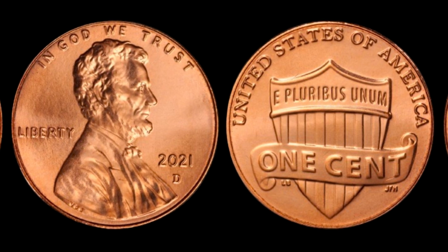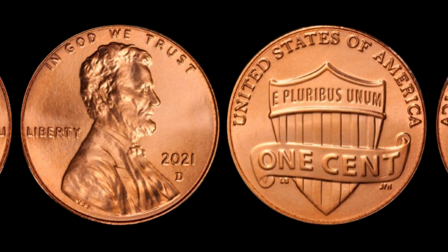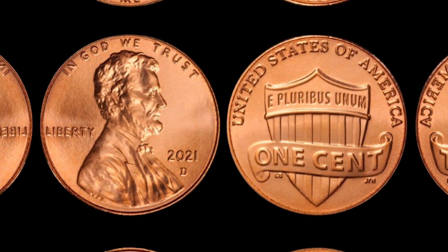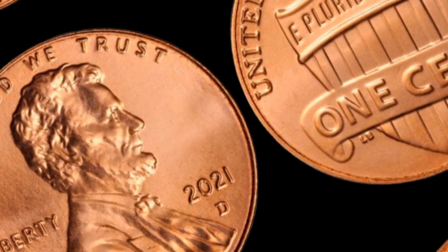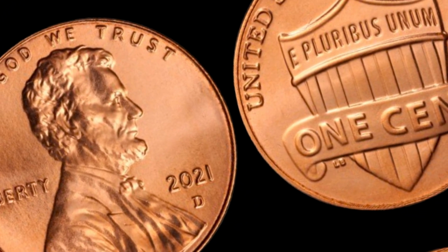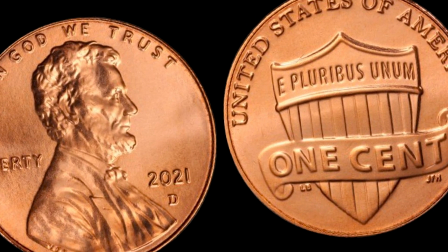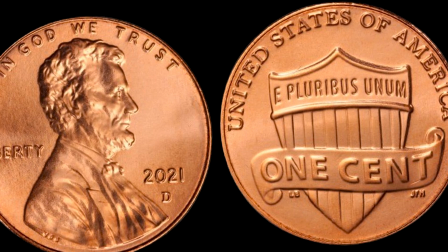In the coin world, condition is everything. Coins are graded on a scale from 1 to 70, with 70 being a perfect, mint-state coin. The 2021 D penny in question is reportedly in near-perfect condition, scoring a high MS grade. This pristine state, combined with its rarity and error, makes it exceptionally valuable.